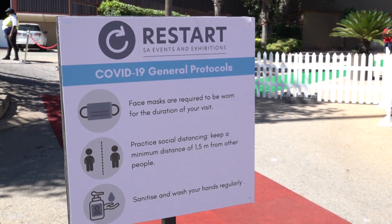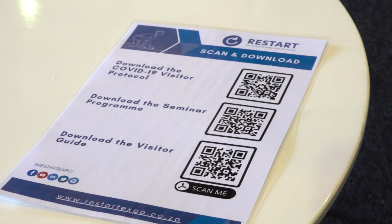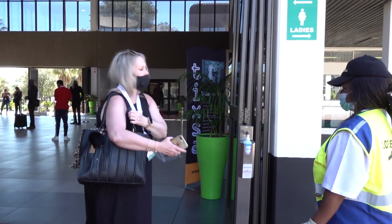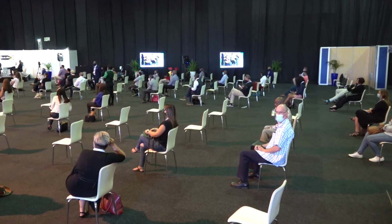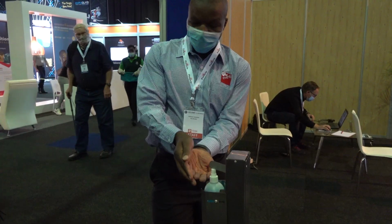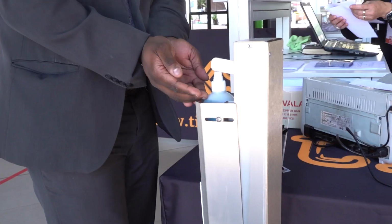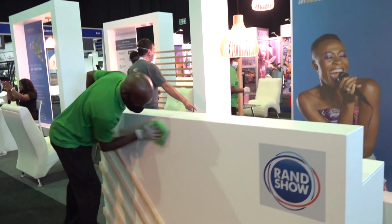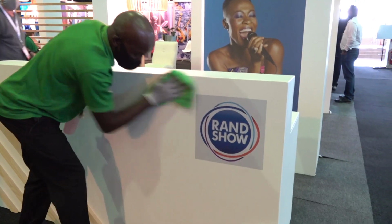Finding your way around was easy due to plenty of directional signage, and COVID-19 officers could also assist if required. Social distancing was made easy with visible decals. There was no shortage of hand sanitizer stations throughout the venue, and you also had access to hand sanitizer on every exhibitor stand. The stands were cleaned throughout the day.